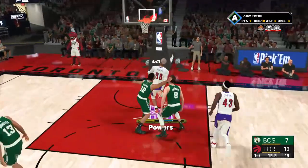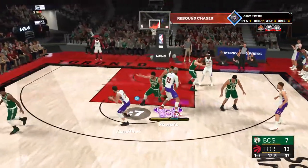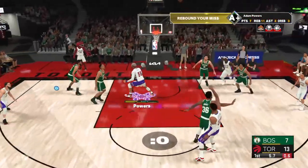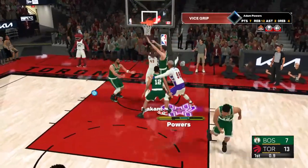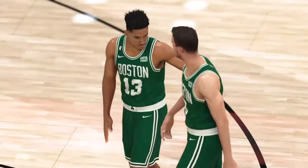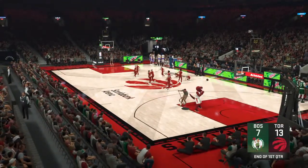Here's Powers. Outside Porter. Pass to Van Vliet. Outside Porter. Over Smart. Here's Powers. With the second effort. And no good on the last second attempt this time. And so it's the Toronto Raptors with their lead standing at 6 points here at the end of the quarter. And it's been their rugged defense setting the tone. We'll get right back to the action when we return.